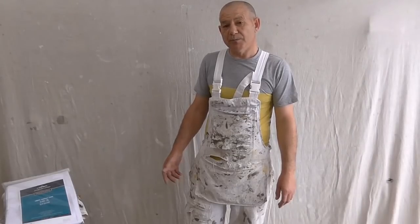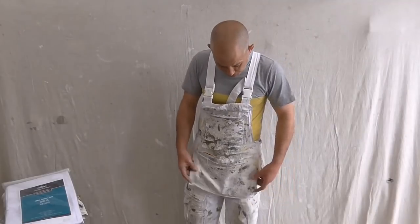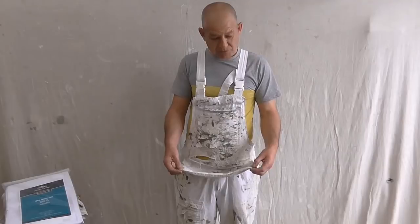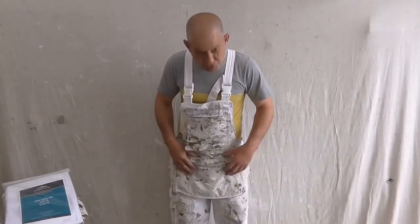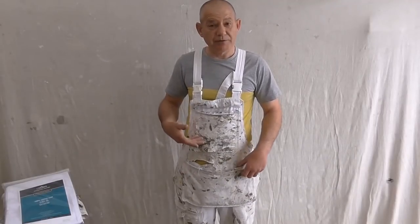It was time to go and buy some new bib and brace. So that's them there. I've had these now for about 18 months. So November 2017 I got them. Paid just over 40 quid for them, a bit of a discount because they are over 50 quid.